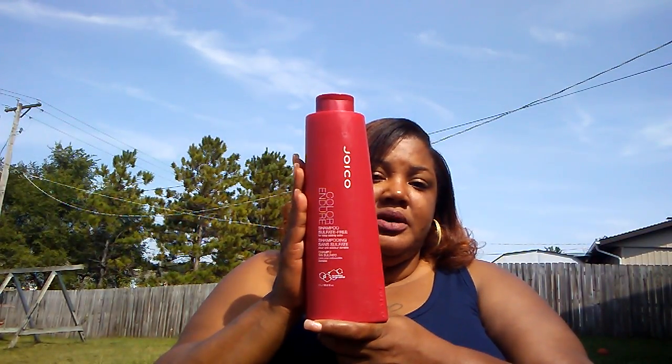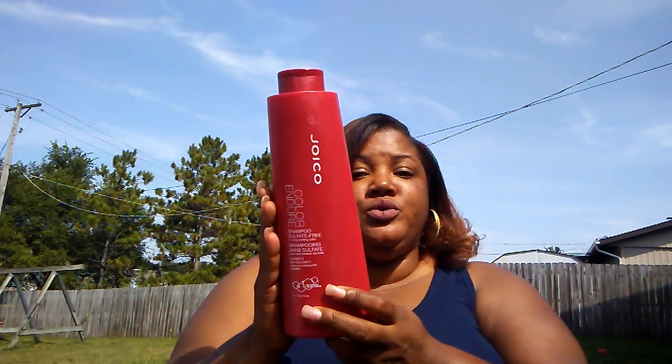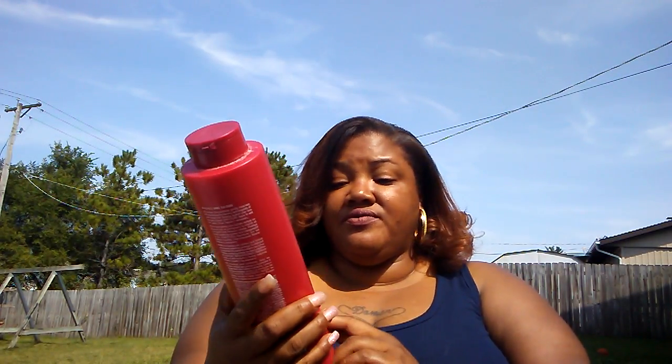So let's talk about these products I've been using to keep this hair looking like this. I have been using shampoo and conditioner, y'all, by Joico, and I brought these products outside so I can show them to y'all. This is the shampoo that I have been using. It's the Joico Color Endure. Y'all know that I am color treated, but it is a sulfate free shampoo, which is what I absolutely love. It's sulfate free for long lasting color, but that also means something to me because I'm natural, so I don't want to use the sulfate shampoos that are going to dry my hair out so bad, especially when I'm trying to keep it straight and flat ironed. So I can't have that.